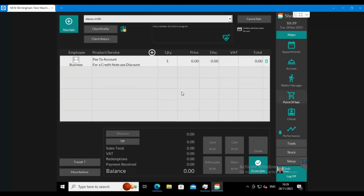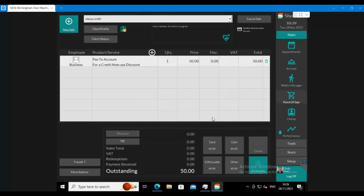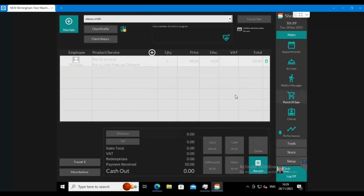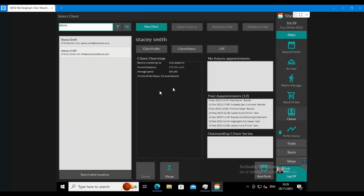This could be as a manual deposit, or it could be, as we said, they're coming in a couple of weeks' time for their appointment. I'm going to add £50 onto the account, and we're just going to take the payment as normal. Naturally, if this is used over the phone, you would use the card payment, but just take the payment as normal. And then we click Finish Sale. So the client now has £50 on their account. There is no expiration for this. If we go to the client, we can see they are now £50 in credit.